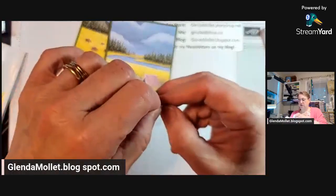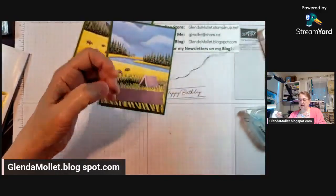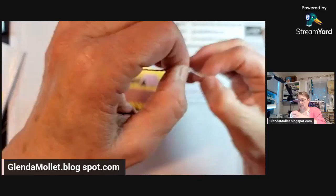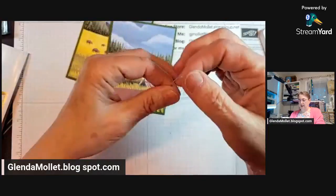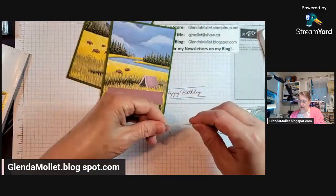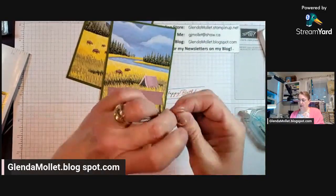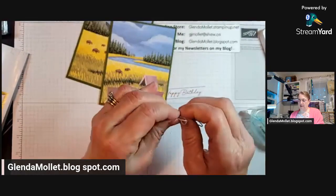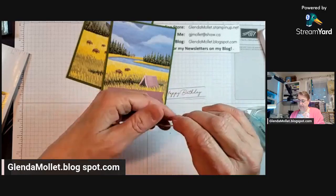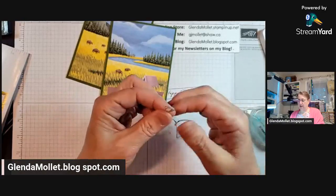We need to get rid of those twisties. You know that running it through your nails like this will get rid of those twisties, right? See how it's straightened it out? Let's see if I can tie a double bow. I might not have enough, but we'll try. I just feel like this needs to be a double bow, maybe. Maybe if I'm lucky.